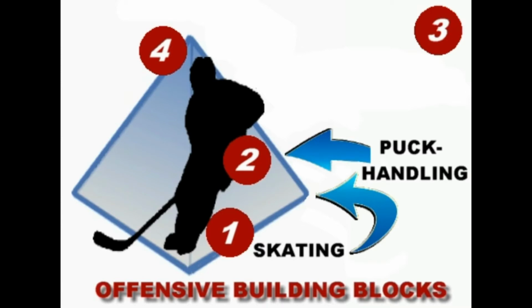Nor can a player be a truly effective passer if he or she isn't able to handle the puck with his or her eyes up, thereby seeing rival defenders and open teammates. Then, consider the fact that a great many goal-scoring opportunities require a puck handling fake or deke.